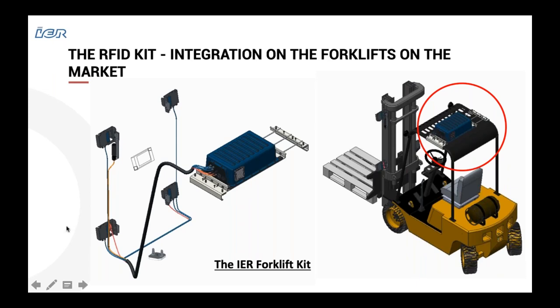Okay, so here you see how it looks like. This is the kit that can be installed on most of the forklifts of the market, whatever the brand, Fenwick or Jungheinrich. And you see on the right side the kit installed on the forklift. And you have a blue box that includes the RFID reader, the ELA solution, the activator, and the receiver.